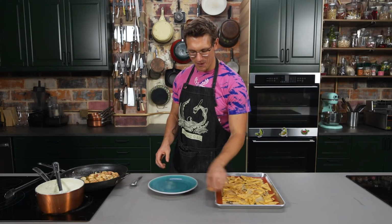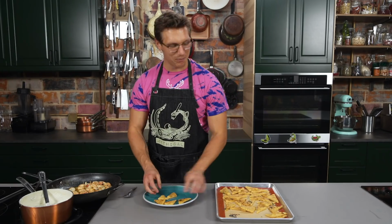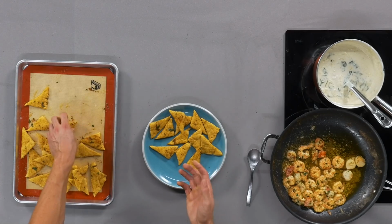All right, so we have our Cheddar Bay biscuit chips. We're gonna start arranging these on a plate. Now there's a lot of theories to nacho building. Some people, Texas style, they like to do one big chip that has all the ingredients on it. The whole joy of a nacho platter is like finding the perfect bite.